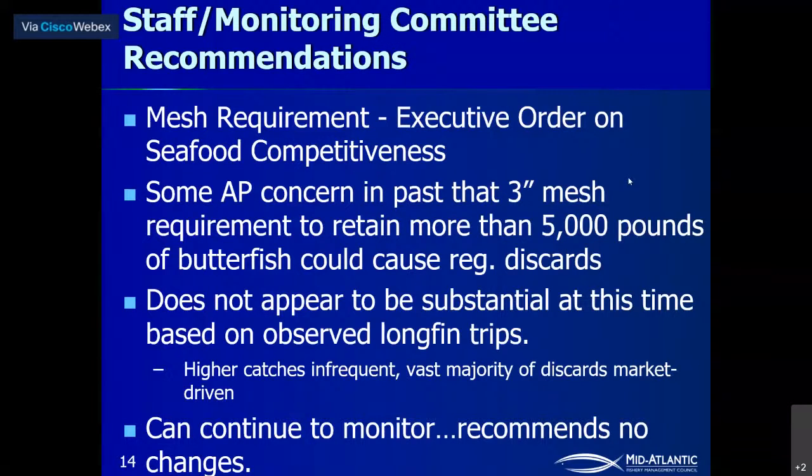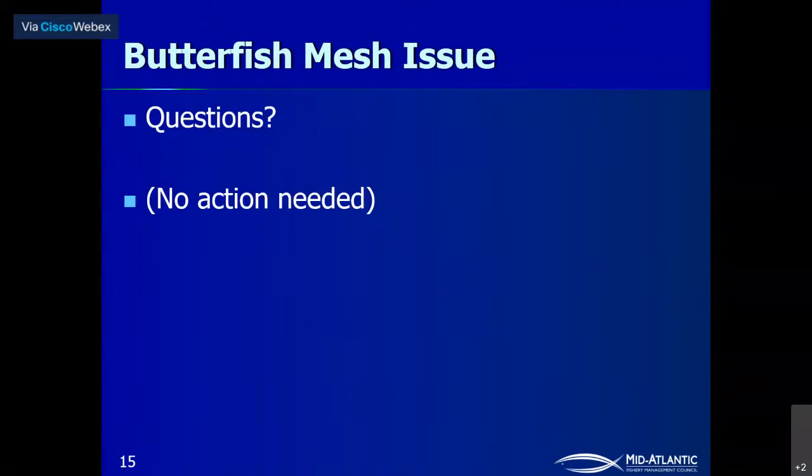So certainly, I think we can continue to monitor this, but the monitoring committee recommended no changes for this measure at this time, especially with a butterfish research track amendment underway. So I'll pause again. There's no action needed on this. It was just a to-do task for the year related to that. And again, the monitoring committee is recommending no action at this time.